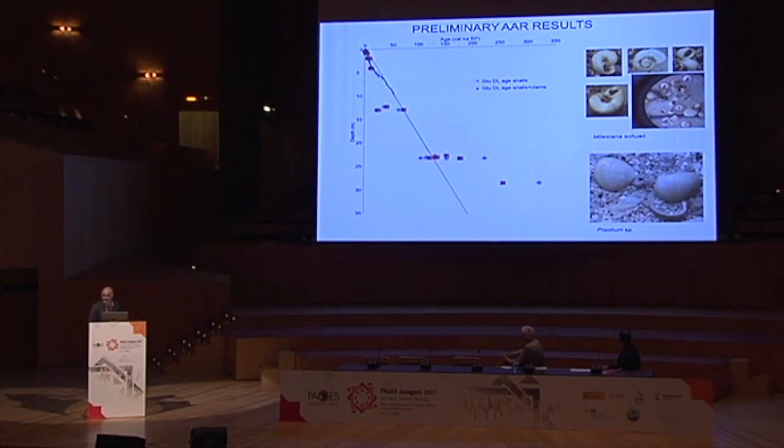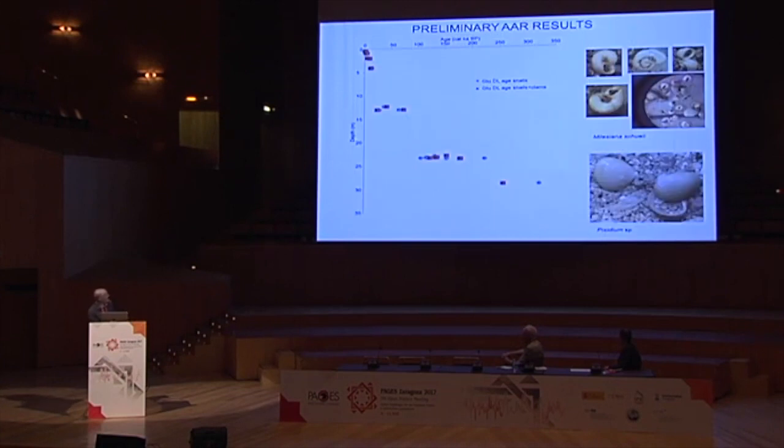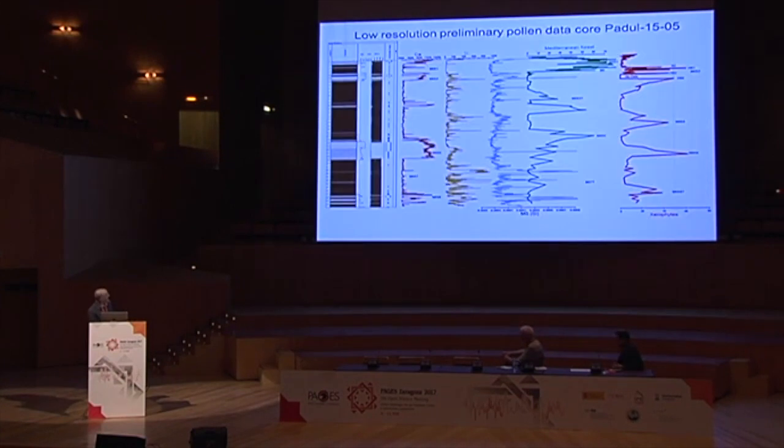Maybe there is a jump in the ages, maybe not. We don't see any erosive surfaces or anything like that. And as I said, the previous studies show that this seems to be continuous. So, we're still working on this, but we have data from the core. We already have XRF data here and pollen data.